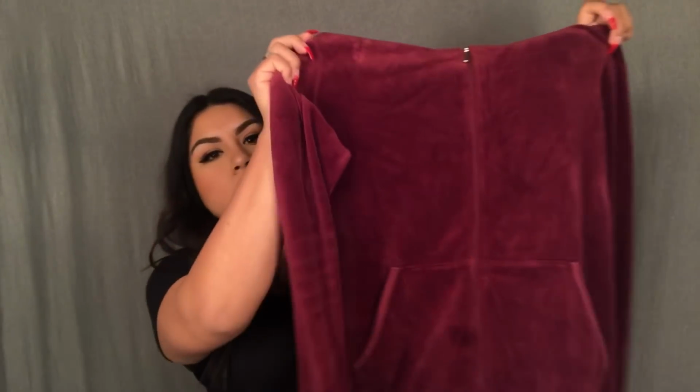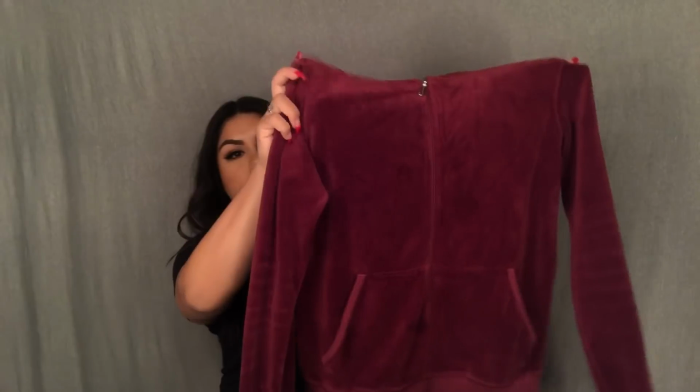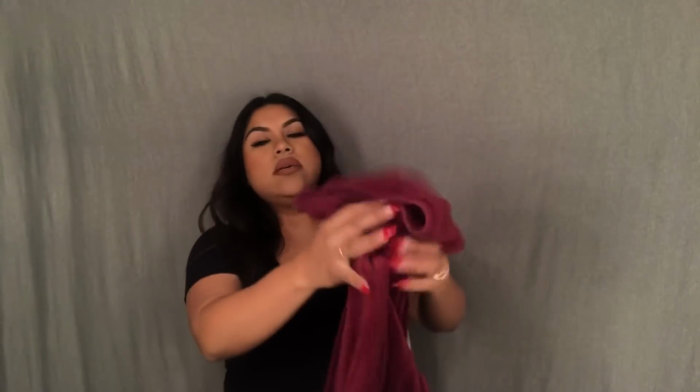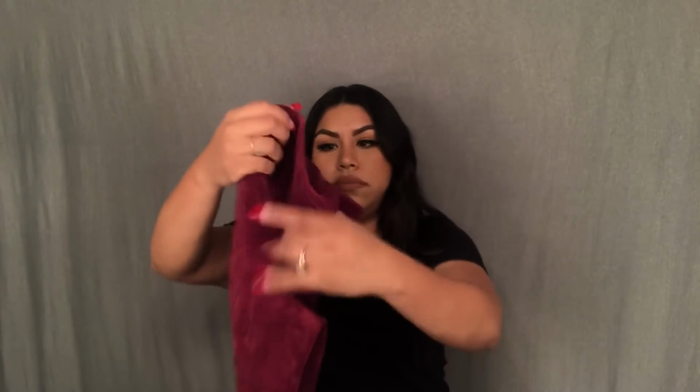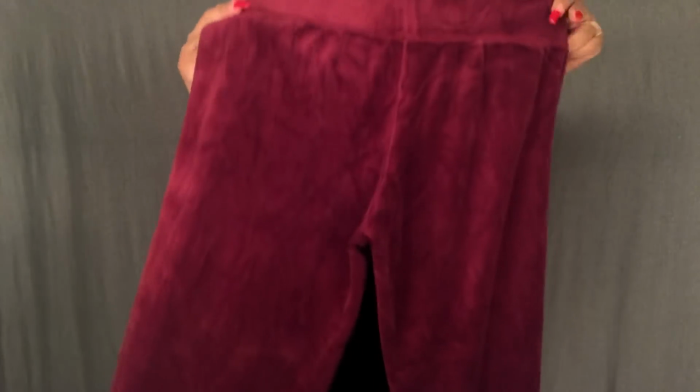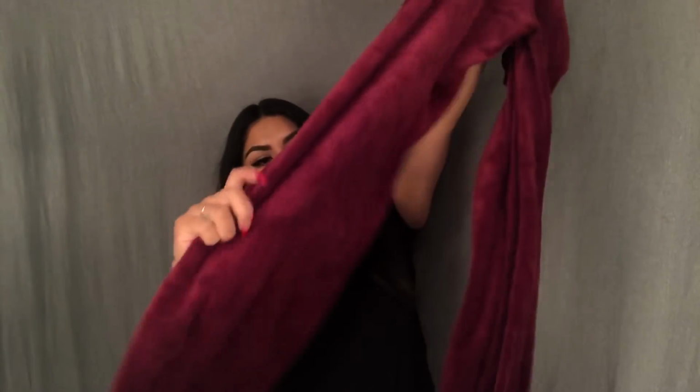Vintage Juicy Couture velour. This Juicy Couture velour tracksuit has Juicy Couture right here. It's the top and the bottoms. The pants are vintage because they are a wide leg. So that is one thing that I found.